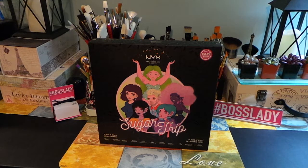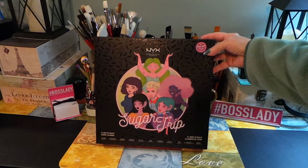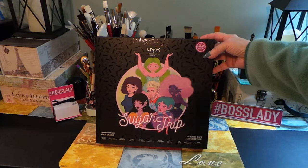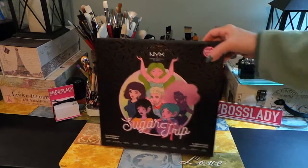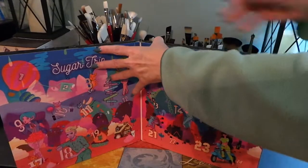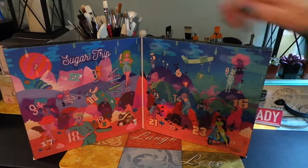This is an item that I purchased from Ulta.com, and this is the NYX Professional Makeup Sugar Trip. And I think this is a 24 days of beauty advent calendar. And this is what the inside looks like. So cute. Very, very cute.